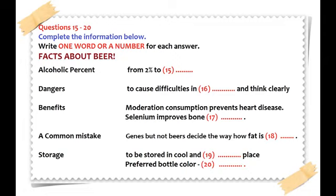Other drinks such as wine are more alcoholic. Wine contains 8 to 20% alcohol. But that is not to say drinking beer is no danger at all. Like all alcoholic beverages, beer can make it difficult to drive and think clearly. Excessive drinking can also lead to liver damage, high blood pressure, stomach ulcers, and other health problems.